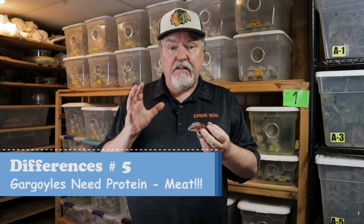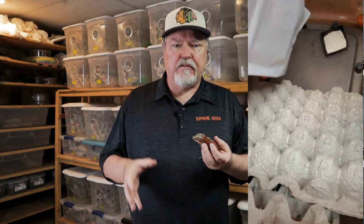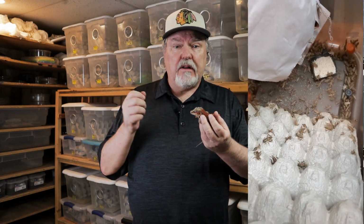Difference number five. Wait, did I say four? Okay, I came up with this one. Difference number five. These animals, gargoyle geckos, need more protein in their diet than crested geckos do. Feed them lots of crickets. So for our feedings, we'll give crickets to crested geckos about once a week, once every week and a half. Gargoyle geckos will absolutely get crickets or some other feeder insect once a week, if not twice a week. The bigger prey insect that you can give gargoyle geckos, the better. They love a big adult cricket or a big half-sized dubia.